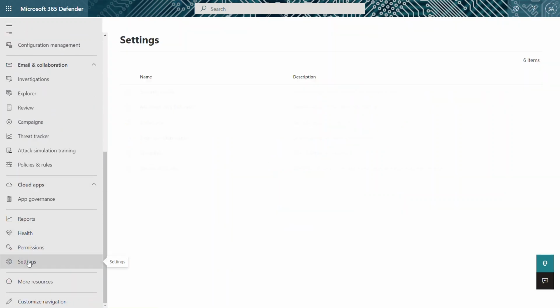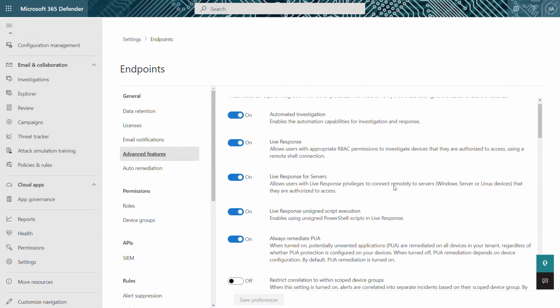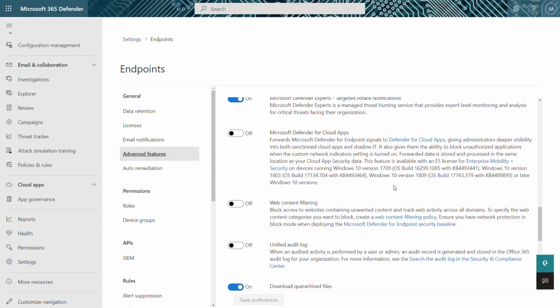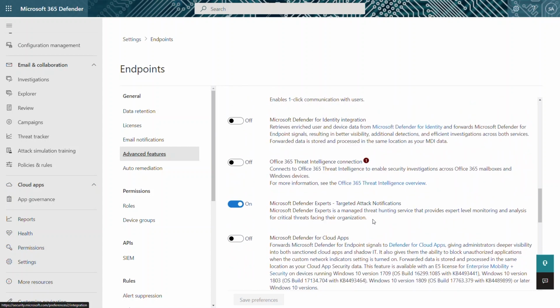And as I mentioned, targeted attack notifications are available for any organization that's got more than 1,000 seats. So you can just go in, turn this on, and that will give you the ability to receive those targeted attack notifications from our threat hunters. If I go into my M365 portal, into settings, then endpoints, and go to advanced features, this is where I turn on the different advanced features within M365. If we scroll down here, sorry, I must have missed it. Yeah, here we go. So this is the switch. So we turn this switch on.